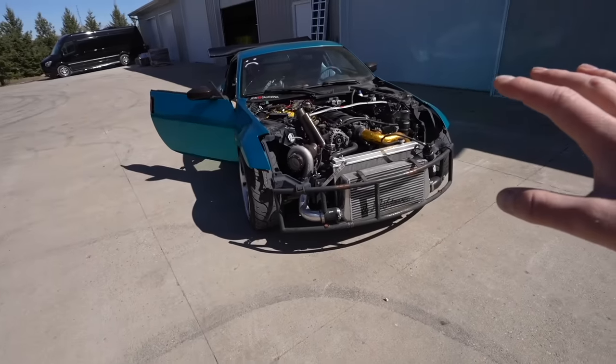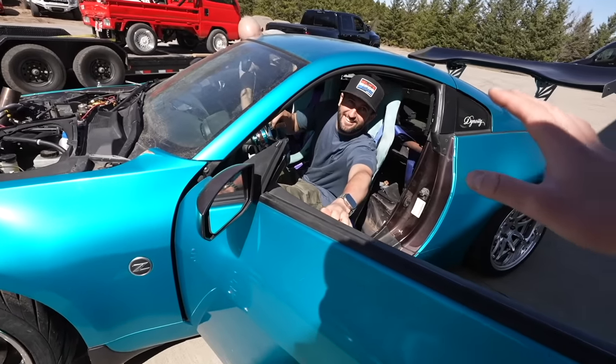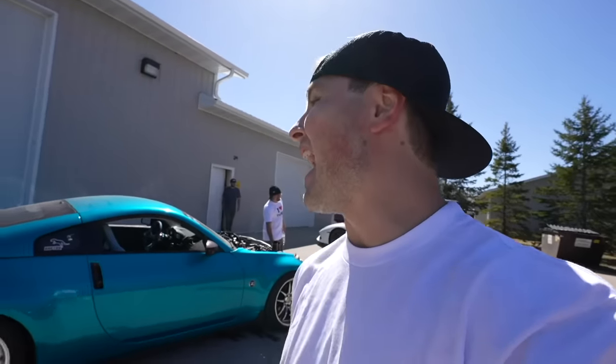For now. So if you guys aren't familiar with Mike's drift car, every time he turns the key, something seems to break on it. But supposedly, it is now fixed. So Mike's gonna drive his drift car to the track, which is about an hour away. If it makes it to the track, I will be so surprised.